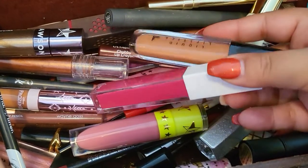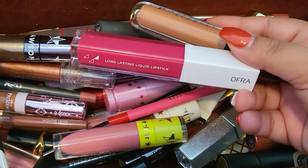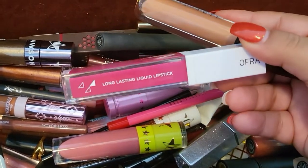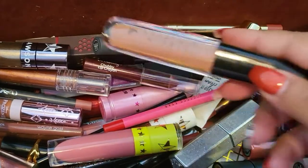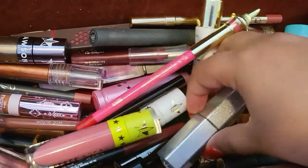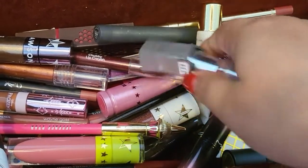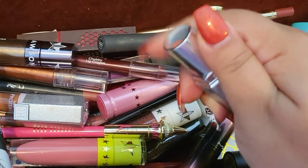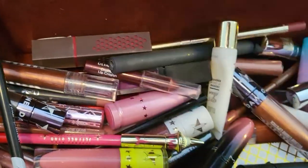Next in here, Ofra. I really don't like Ofra Cosmetics lipsticks. They are very, very drying, and I don't like them at all. So that can go. This one from L'Oreal Los Angeles, I don't like the color, it can go. This is from Jaclyn Hill, one of the old ones. Yeah, it's done for its life. It can go as well.